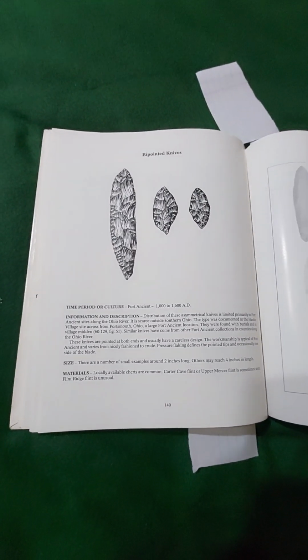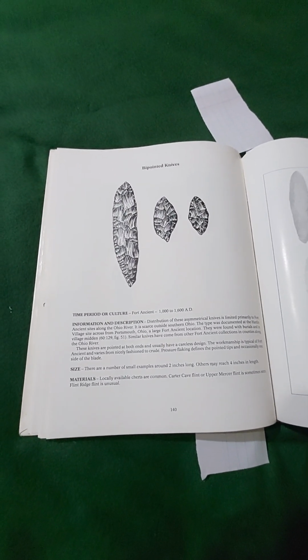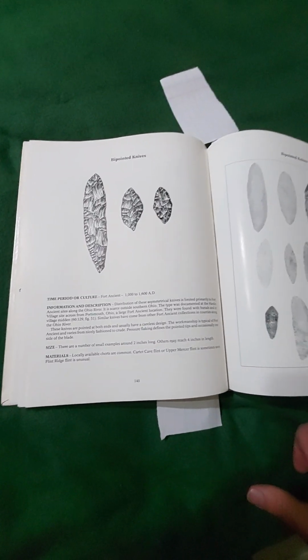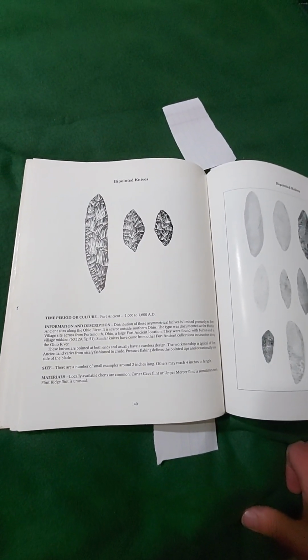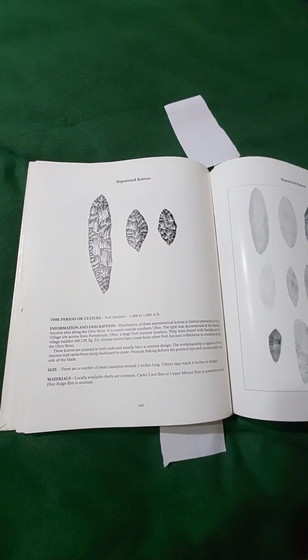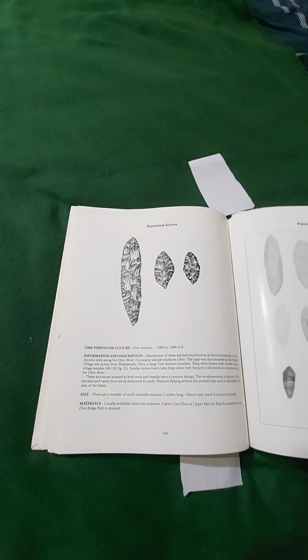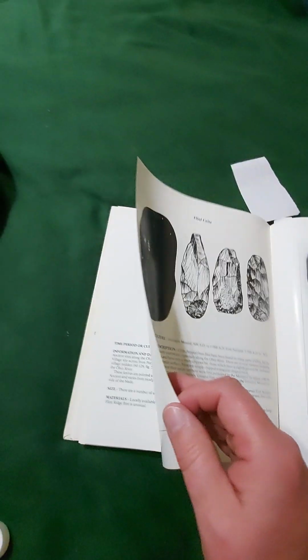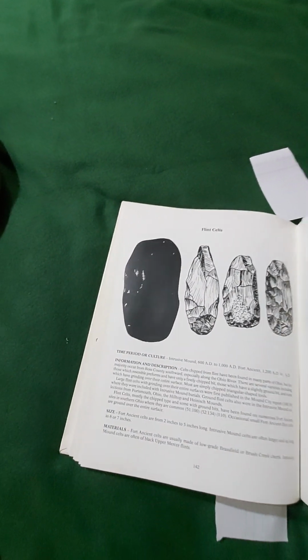Another thing from the Fort Ancient culture, and I may try to see if I have some of these, I'm sure I do in another frame, is that they had bi-pointed knives. Those ranged as small as 2 inches, and some may reach up to 4 inches long. I apologize for the glare. And then, like I said, more black and white pictures. And let's move back here in the book.